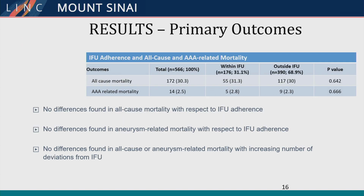Now, when we look at primary outcomes, and I think this is the most important finding, the all-cause mortality and the AAA-related mortality was similar between the two groups out to a follow-up of around 3.5 years.